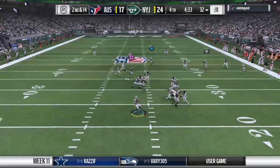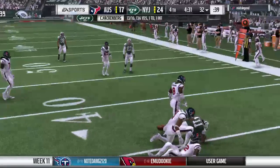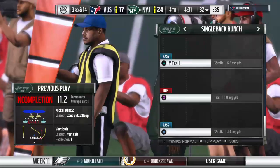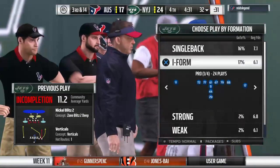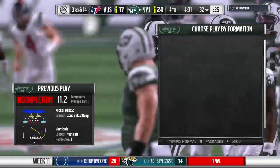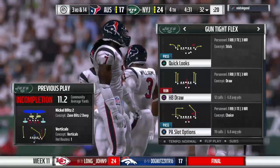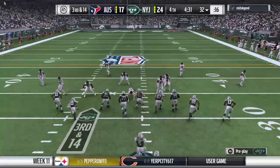Second down, Hackenberg. And incomplete there. A nice hit jars the ball free and brings up third down. We know it's not an easy job to go out and catch passes when people are trying to tackle you and knock the ball away. But the bottom line is that's a pass he's got to have and a pass he should have caught. So incomplete on second down. Now they'll look to convert here on third.